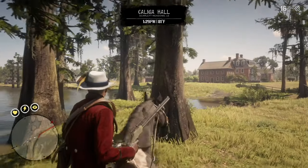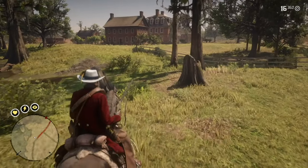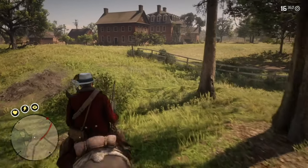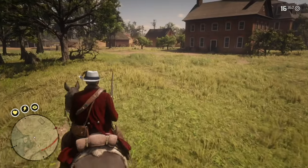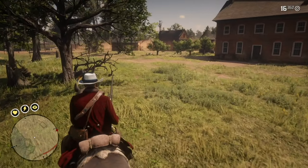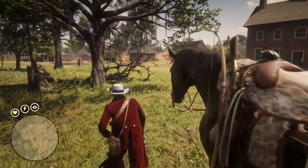And Caliga Hall, yeah, I'm going to proceed on horseback as close as I can and then proceed on foot, because you got to kind of sneak up. Otherwise, guards will find you, and yeah, you end up in a gun battle.